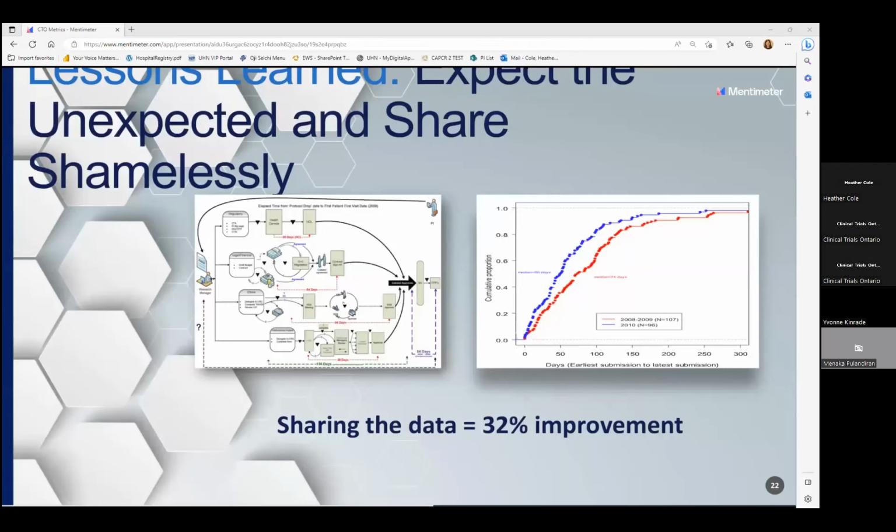Another early lesson learned: expect the unexpected and share shamelessly. So when we first started looking at our timelines, we had sat down with our startup teams at the time to map out the workflows. And we had the data about, how long does it take to go through Health Canada in times where it's an IIT? How long does it take to get our contracts on average? How long does it take to get through REB? And how long does it take to get through clinical impact assessment?